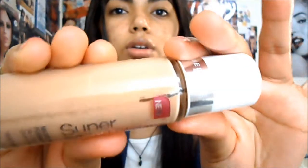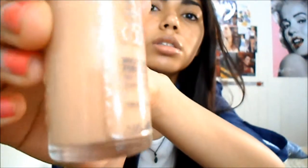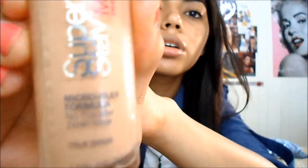The foundation I used, my first foundation, was the Maybelline Superstay. You guys are going to get that, the Maybelline Superstay, and it was a 24-hour formula. I don't know if you guys can pick that up or not, but it was a 24-hour formula, and it was like medium to full coverage.